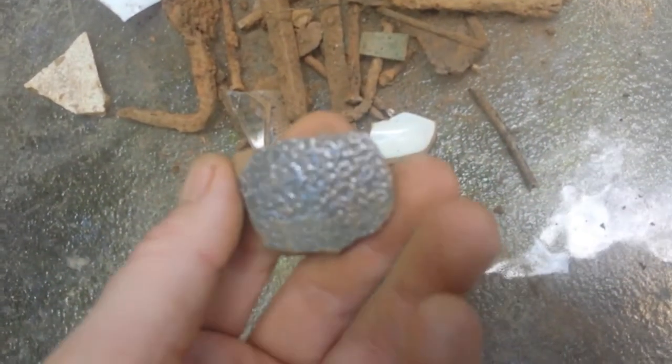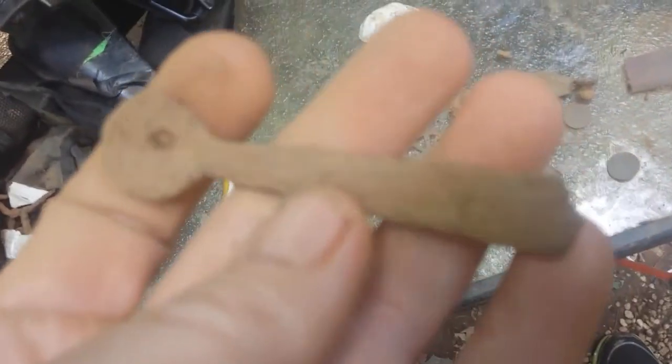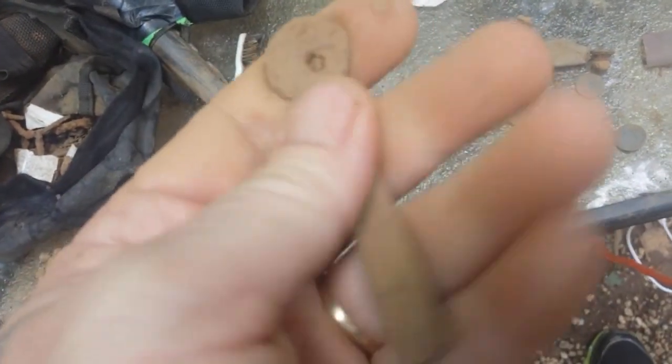Nice little glazed piece here, man. That's old. This piece here, you see me dig. It's either part to a spoon or a fork, I believe, a handle to it. Not for sure though. Got some good weight to it.